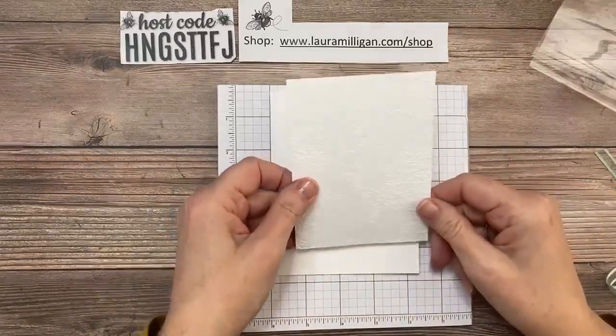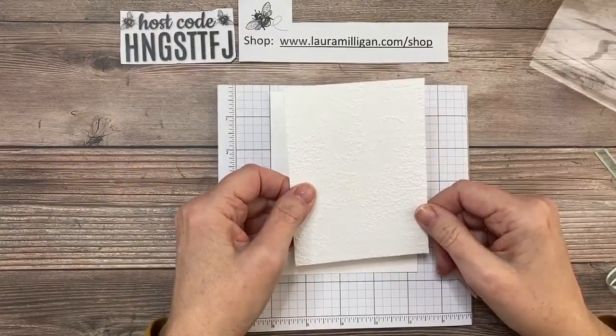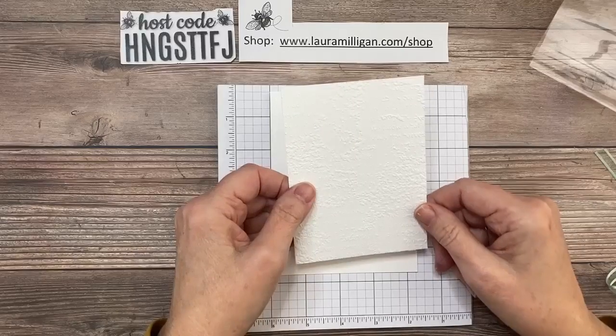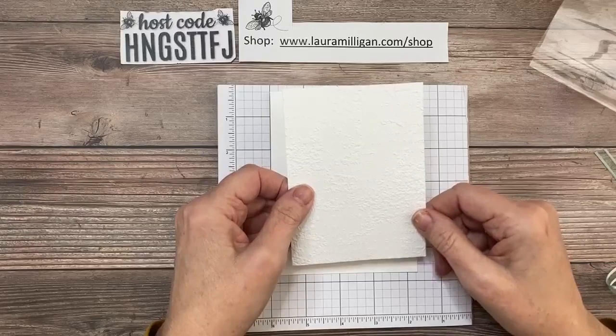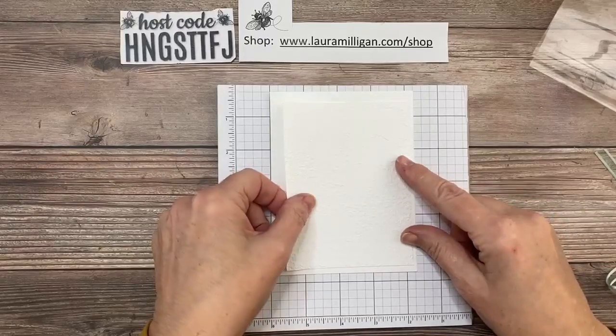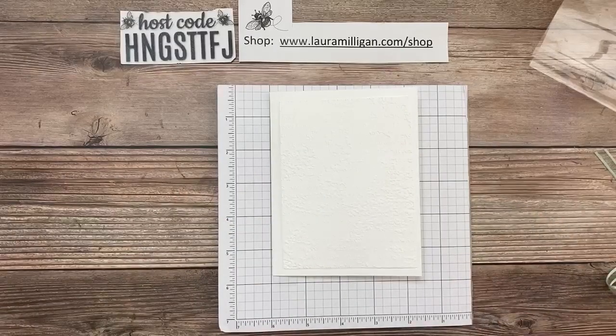I have taken a panel of basic white and embossed it with the time-worn type embossing folder. And I'm just going to attach that first like this. Oh, and you know what? I'm going to need to cut a strip of designer paper. I didn't do that yet. Hold on. See if I have some right here.